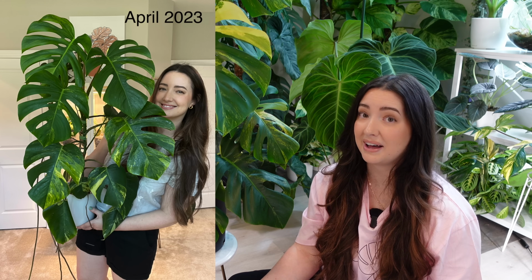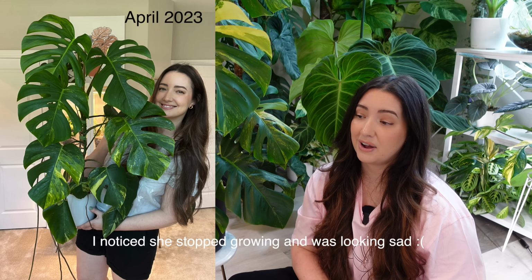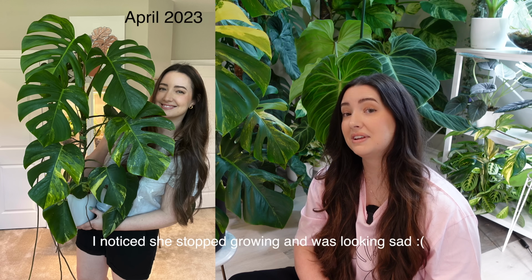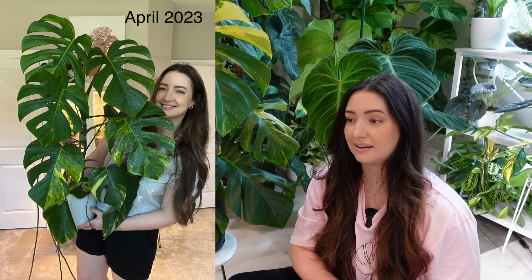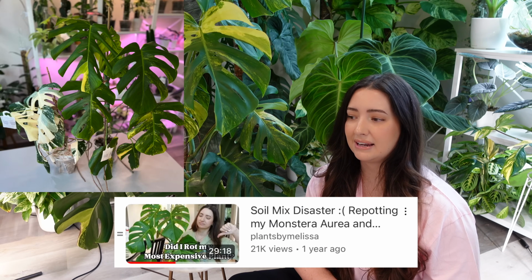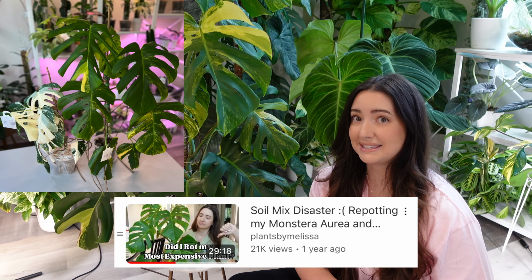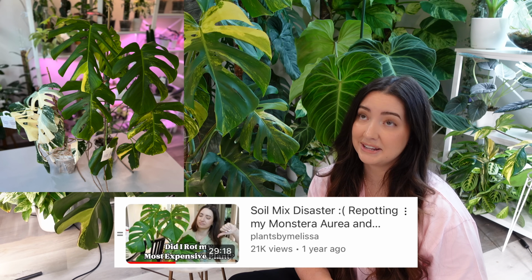So you could actually see in the photo, those bottom leaves were curling, and I didn't realize until a few months later that she was actually starting to rot. And when I discovered she had root rot, I was so sad. I actually have a whole video on it and what I discovered, and I take you through the process of propagating her. Yes, I propagated the entire thing.